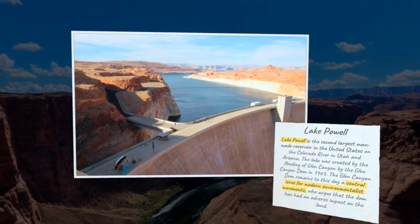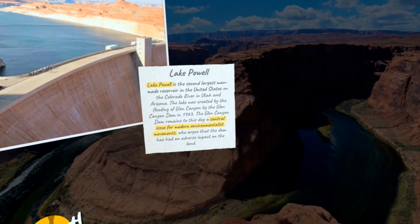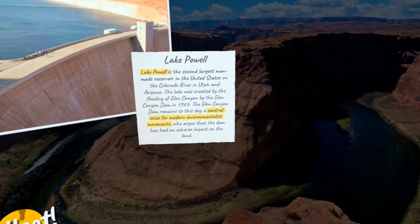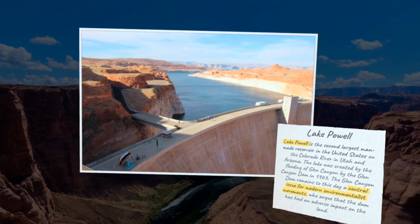Lake Powell is the second largest man-made reservoir in the United States on the Colorado River in Utah and Arizona. The lake was created by the flooding of Glen Canyon by the Glen Canyon Dam in 1963.